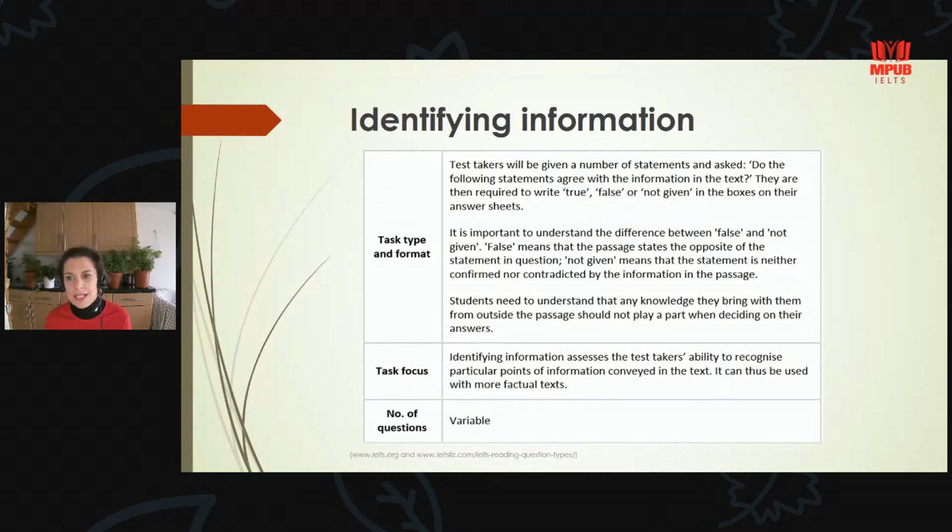It is important to understand the difference between false and not given. I think true and false is quite a basic concept. I think we're all happy with that. The slightly more complex decision making is deciding if something is false or not given. So this is really important here. False means that the passage states the opposite of the statement in question.